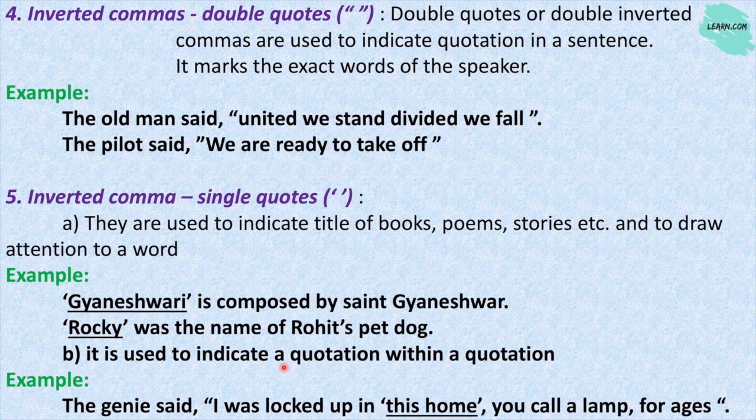Next one is very easy, which is inverted commas in double quotes. Here, double quotes or double inverted commas are used to indicate quotation in a sentence. It marks the exact words of the speaker. You must have noticed these while solving questions regarding direct and indirect speech. Whenever we are writing direct speech, the sentence within the inverted commas shows the exact words spoken by the speaker. See here in the example, the old man said, "United we stand, divided we fall."